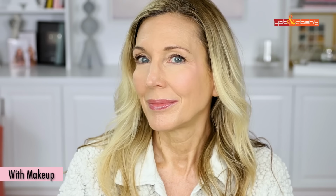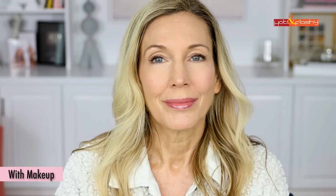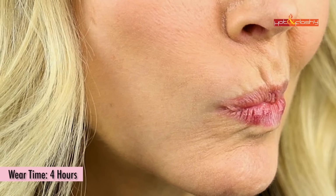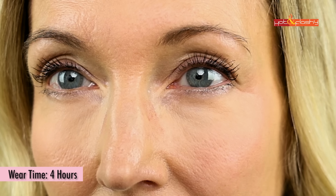The foundation goes on over it pretty well, but with a little bit of balling and pilling. And it immediately makes the makeup settle into wrinkles and accentuates them. At the 4-hour check-in, it still looked fine from a distance, but up close it settled into wrinkles. It was being weird by my eyebrows and my under eye concealer was much more worn off than normal.